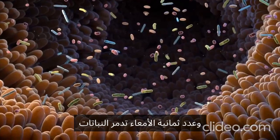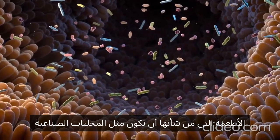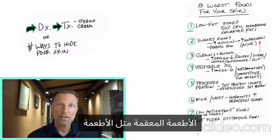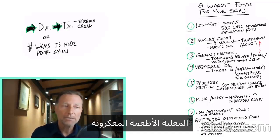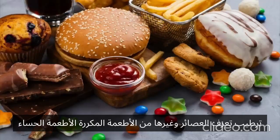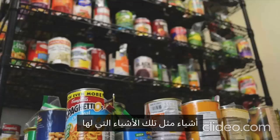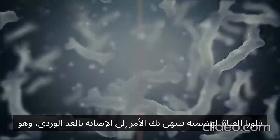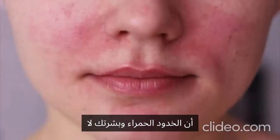And number eight, gut flora destroying foods. That would be like the artificial sweeteners, sterile foods like box foods, canned foods, pasteurized juices and other foods, refined foods, soups, things like that, things that have a long shelf life. When you destroy the gut flora, you end up with rosacea. That's that red cheeks, and your skin does not look that great.